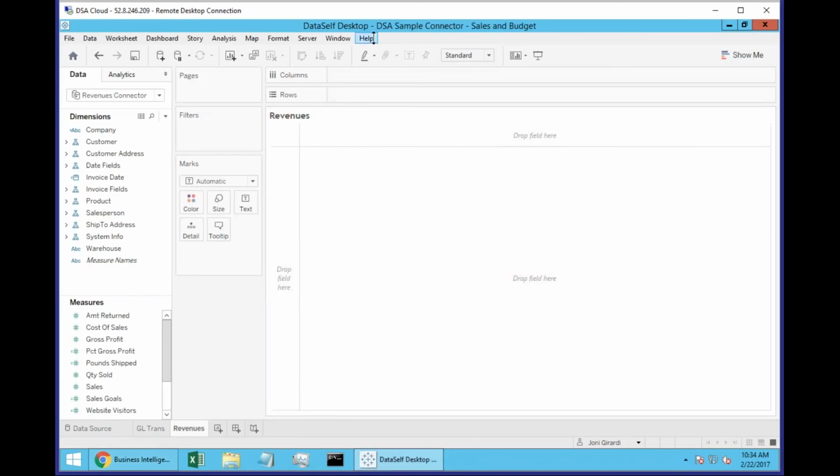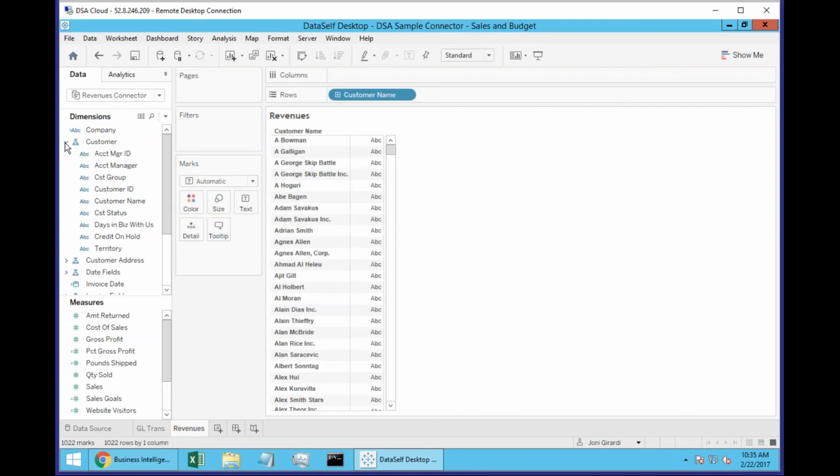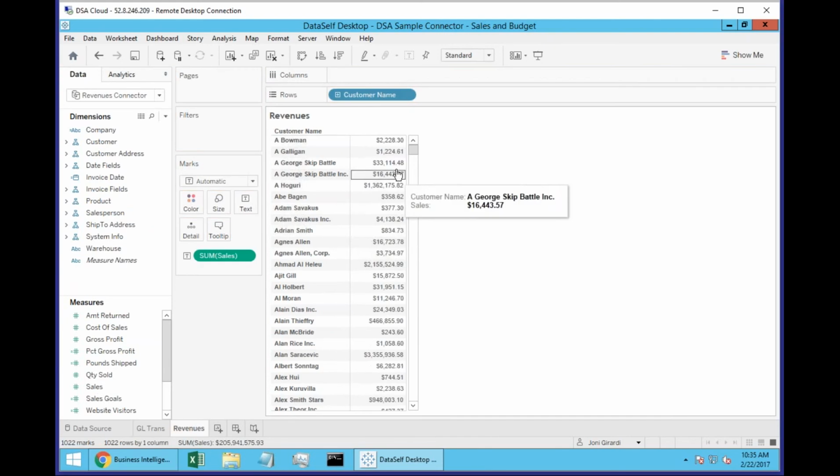This is the DataSelf desktop, which is powered by Tableau. As a business user, I have to select which connector I want to work with. You can have several connectors: GL, revenues, CRM information, payroll. They're all listed. You just pick one of them, and then you start to drag and drop. So if you want to see sales by customer this month, you go to the customer list, you pick the customer name, just drag and drop. All my customers are right there. If I want to see sales, I got sales, drag and drop. This is the total sales by customer, my whole company history.